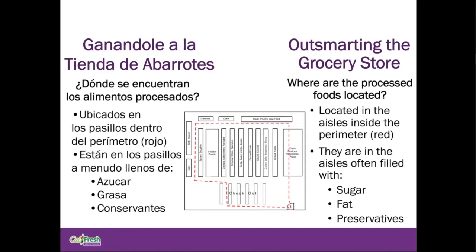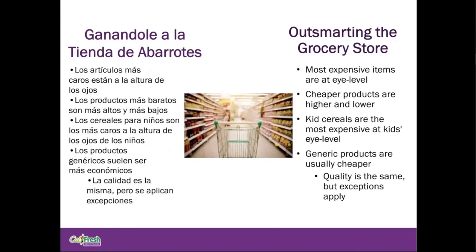I would recommend again in English, go around the perimeter, go through the fresh foods to go ahead and get those first, and then finally go through the middle.